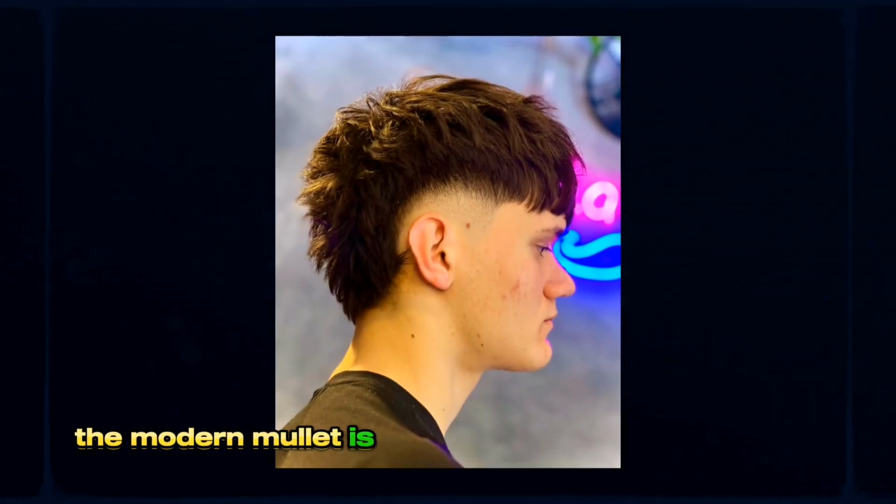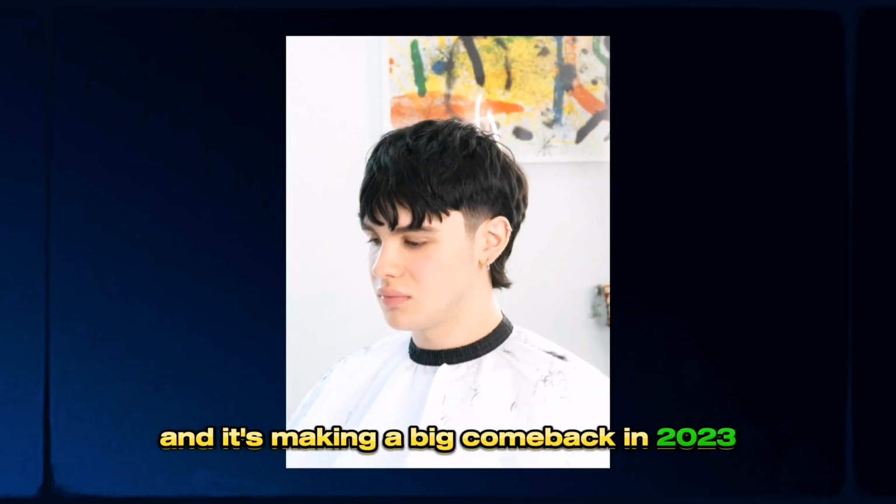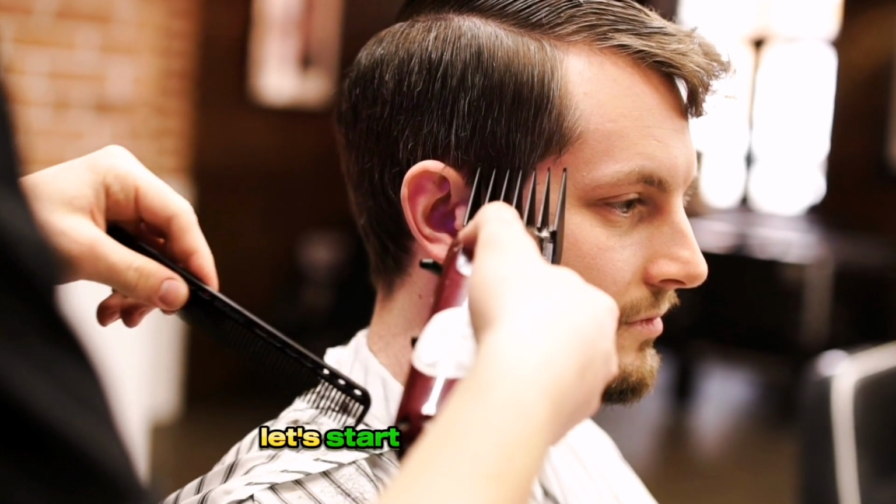The modern mullet is not your grandfather's haircut. It's bold, it's trendy, and it's making a big comeback in 2023. Today I will break it down into 3 easy parts: the haircut, the styling, and the maintenance. Let's start with the haircut.